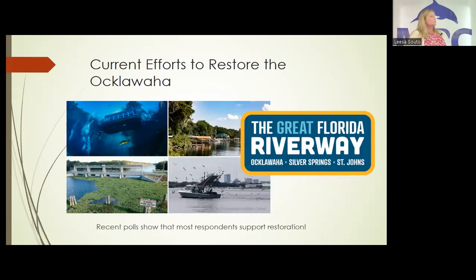So there's been a lot of pressure to keep the dam, but we are noticing that folks are having a little bit of a change of heart. There's different perceptions now. We've found that over 75% of residents typically support restoration of that Ocklawaha River.